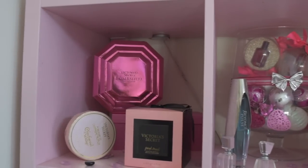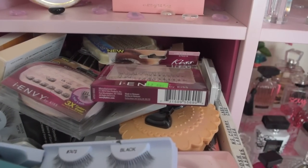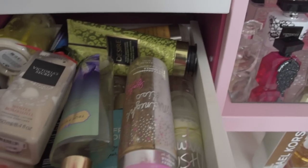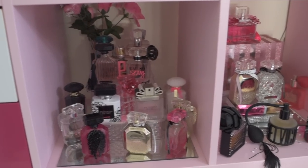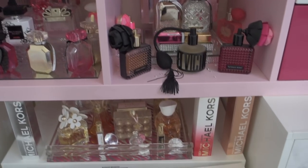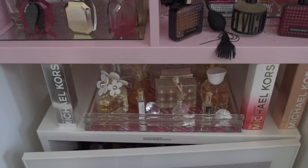Okay, so right here we have some more Victoria's Secret stuff. Obviously, you guys know I love Victoria's Secret. Then we have some drawers, which have more lashes, which I need to organize. Then I have some more Victoria's Secret in here, which I have to finish up. Let's get on to some of my perfume collection, which I have on some glass from IKEA, and some of my favorite, which is Michael Kors, and then we have some Marc Jacobs, and some more Yonsei. Then I have a small bottle of Versace.